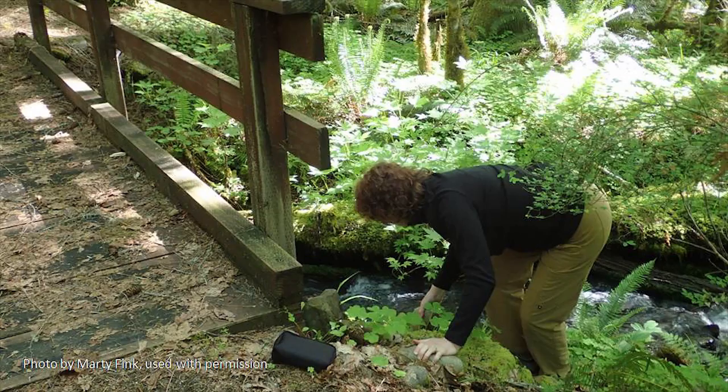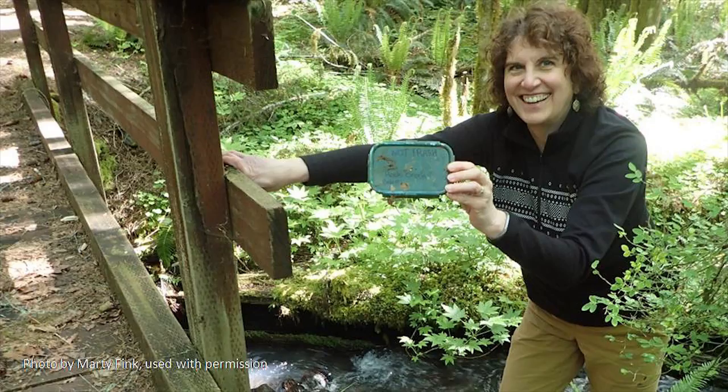Down below on the right-hand side of the bridge, you'll find a pile of rocks hiding your treasure. So I carefully stepped down along the oxalis and the wildflowers, trying not to trample them, and there I found it. A small bit of green plastic peeking out. I found it. I found the Rock Creek letterbox.